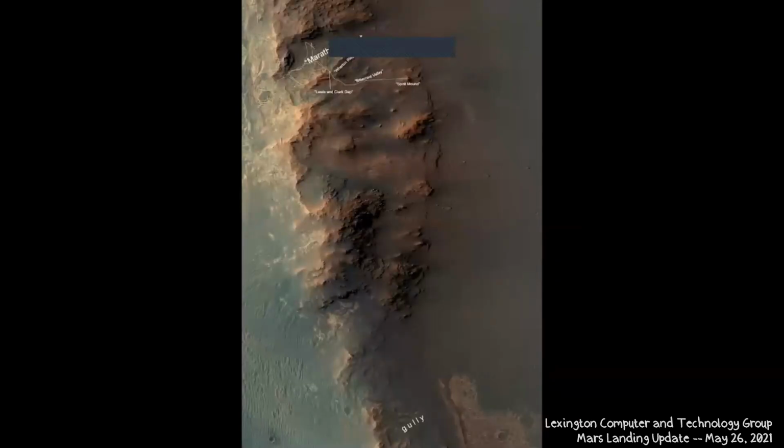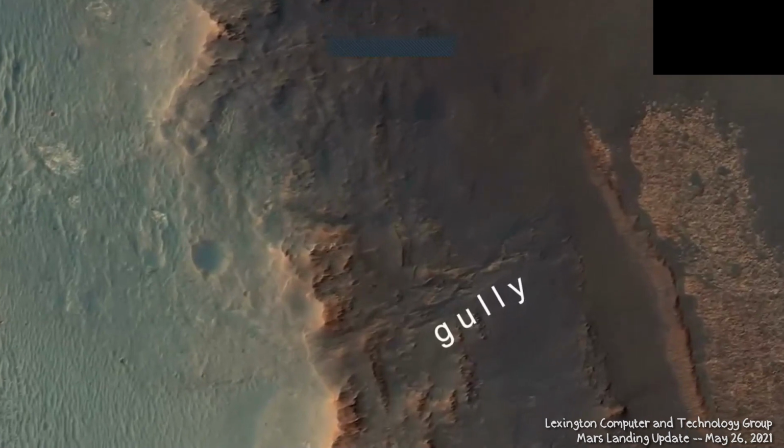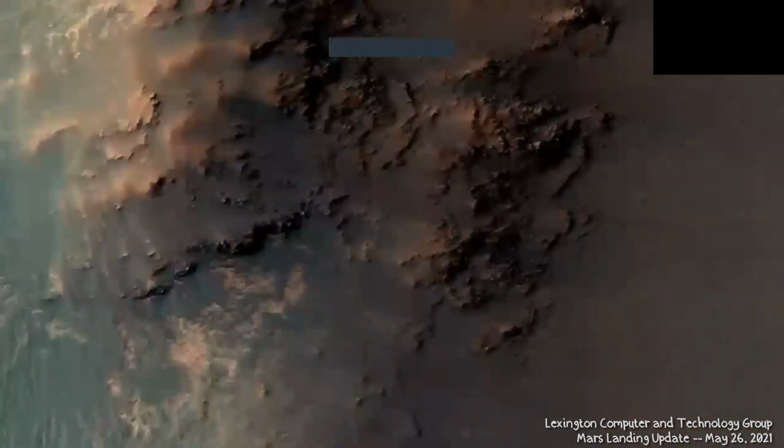Opportunity's next goal was again found further south, a gully that scientists believe might have been carved out by water. A gully had never been closely examined by a Mars mission in the past, so scientists were excited by what they might find. But getting there was tricky.